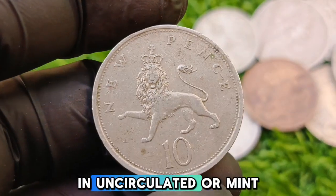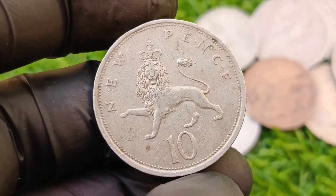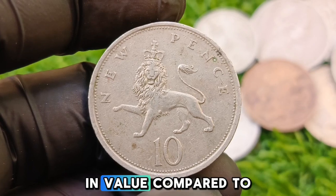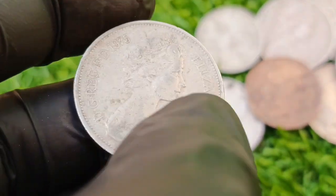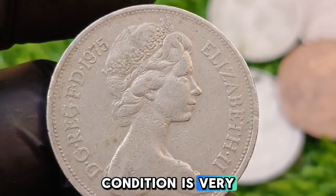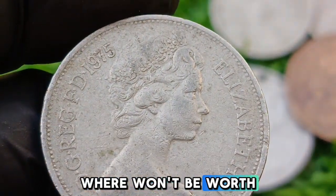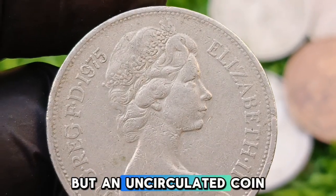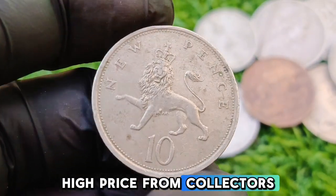If the coin is in uncirculated or mint condition, it can be worth up to $10,000. That's a huge jump in value compared to most 10p coins you see in everyday change. Like other coins, the condition is very important. A coin that has been used and shows wear won't be worth much. But an uncirculated coin that has never been handled can fetch a very high price from collectors.